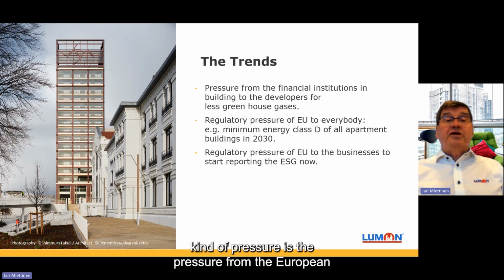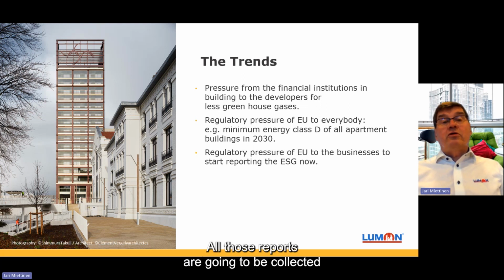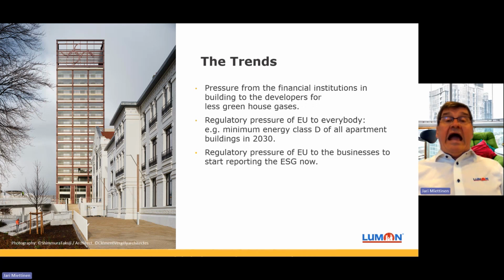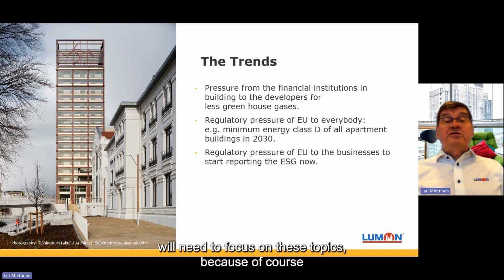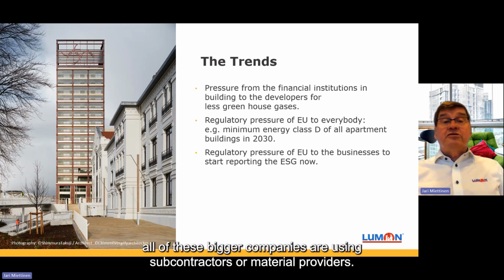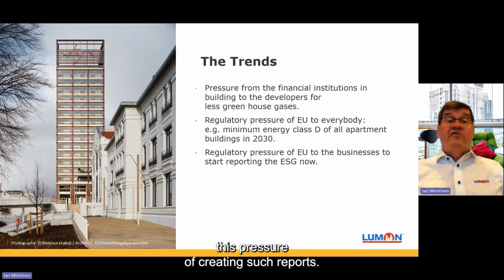And then the third kind of pressure is the European Union pressure to start reporting the ESG now. That's a very heavy pressure, and it will actually mean in practice that the businesses which are under this pressure have to publish their reports basically to everyone. I mean, all those reports are going to be collected in one database, where the reporting is available to everybody to compare the companies to each other. And not only these companies, of course, which have this requirement, will need to focus on these topics, because of course all these bigger companies are using subcontractors or material providers, which means that the whole value chain is actually under this pressure of creating such reports.